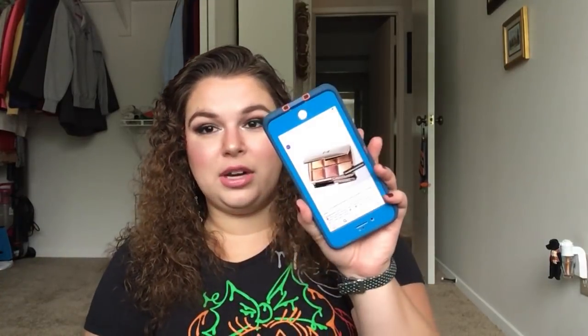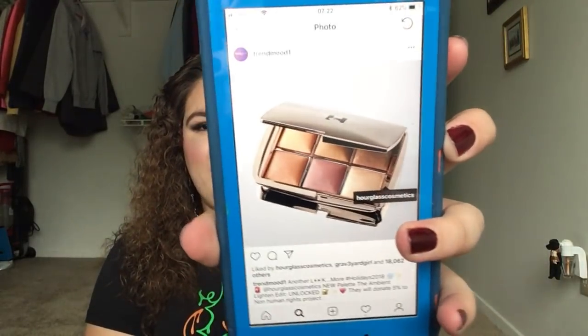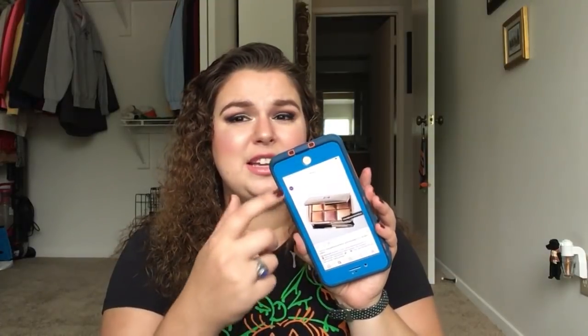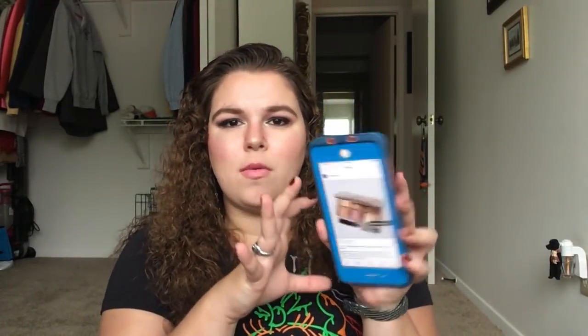Next, we have the Hourglass Ambient Lighting Palette. Every single year, Hourglass comes out with a palette similar to this. They used to come out with the trios, and now they've kind of done the 6-pan last year, or was it 2 years ago? They did like one double pan, but whatever. This is kind of their normal format.